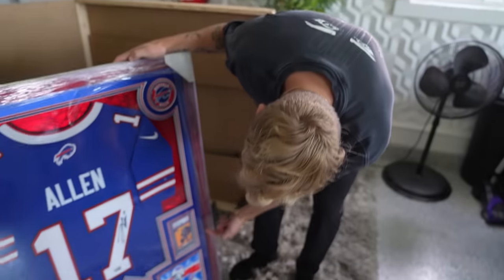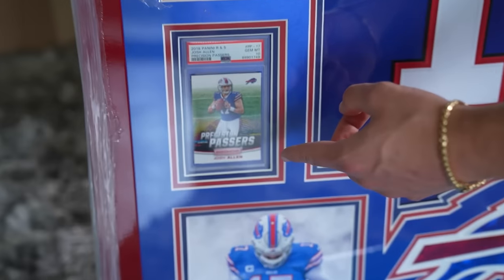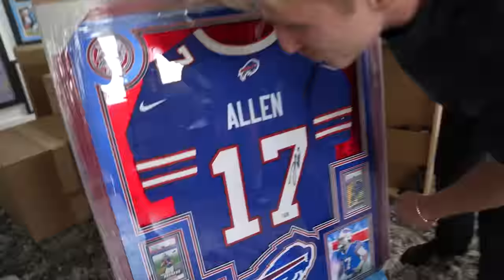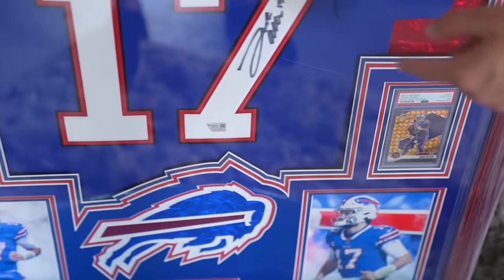On top of being a Josh Allen signed jersey, Josh Allen, that's literally a 10. That is an AFC Josh Allen Prism 10. Oh my God. Precision pass, it's a rookie. You've got a graded 10 rookie Josh Allen. You've got the Prism 10 Josh Allen. It's a signed jersey and it's a piece of art.